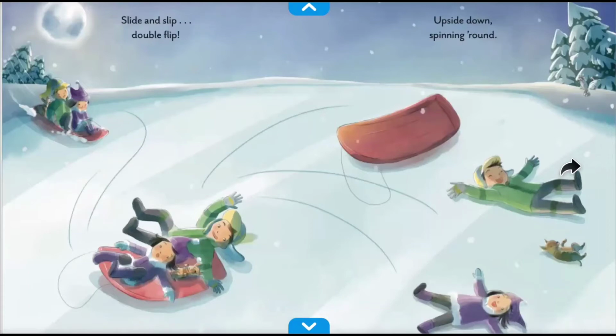Slide and slip, double flip, upside down, spinning round.